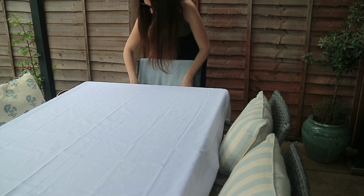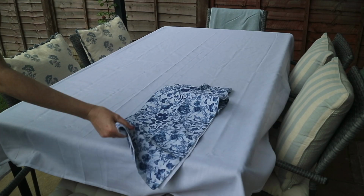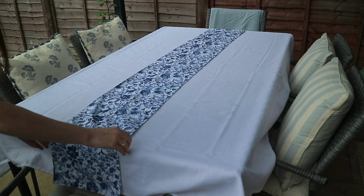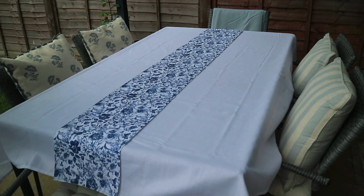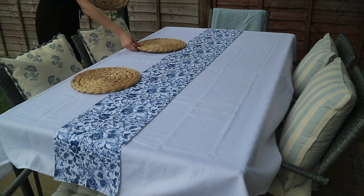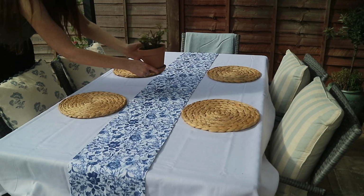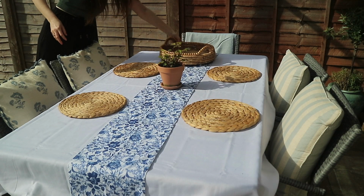Share with you these beautiful pieces I picked up recently to go on our outdoor dining table. The first is this stunning handmade runner from a shop called That's My Home on Etsy. I also spotted these gorgeous napkins on Amazon just to mix up the blue and white patterns.